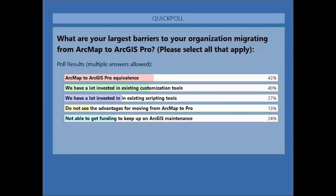So what we see is the majority of you, about 42%, are still concerned about ArcMap to ArcGIS Pro equivalency, and we're going to address that today. I can see that another 40% of you have a lot invested in existing customization tools, and that's very common. We hope to begin to address that today. And then it's kind of split, about 25%, a little over, where we have invested a lot in existing scripting tools, as well as the last one, not able to get funding for keeping up with ArcGIS maintenance, which means it's going to be very difficult to take advantage of these tools. So thank you for that input.